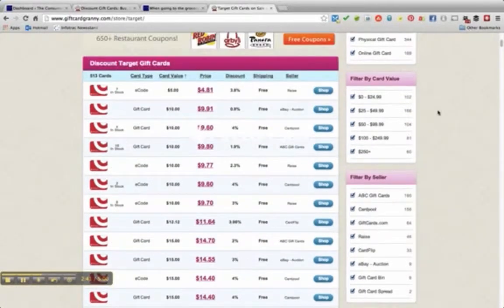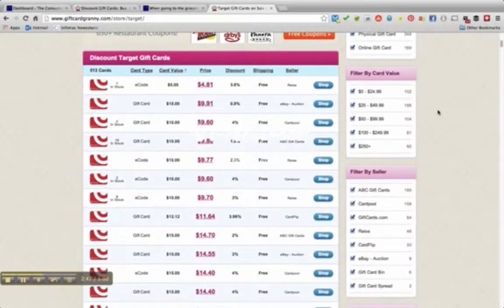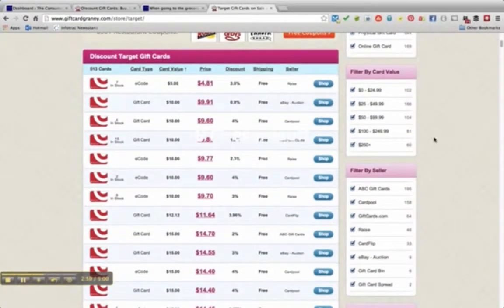So back to our listing of Target cards here, we see that there are 513 cards available. Now depending on the seller here, as you can see there's about eight, nine of them or so, you may want to choose what the value is that you're looking for, and maybe you don't like to buy stuff on eBay, so you might want to uncheck that box, which does limit your options a bit, but you can see there's other reputable sellers here that will provide you the same discounted gift cards at maybe even a better value.